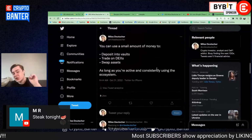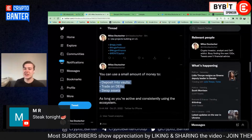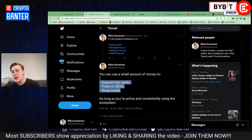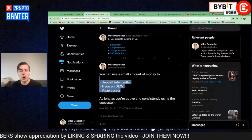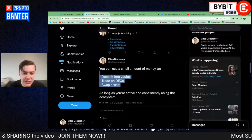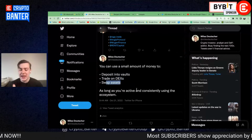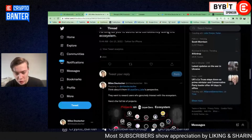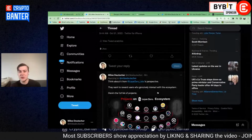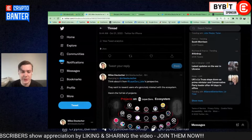Now, I don't think this is the most important step out of the 4 steps today, but it's probably one of those extra steps that if you want to go that additional mile and make money, or potentially try to get an airdrop, you do want to just have a little bit of a go at depositing in the vaults, trading on the dexes, swapping some of the assets here. As long as you're using the ecosystem, that's what LayerZero wants. Remember, LayerZero wants you to genuinely interact with LayerZero. One way to do that is by using some of these protocols.